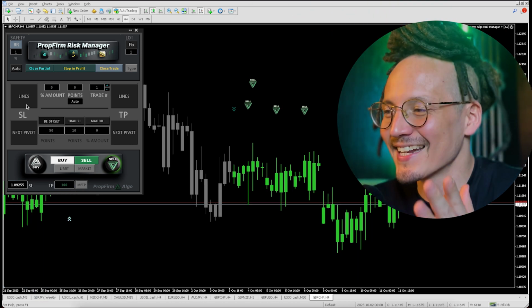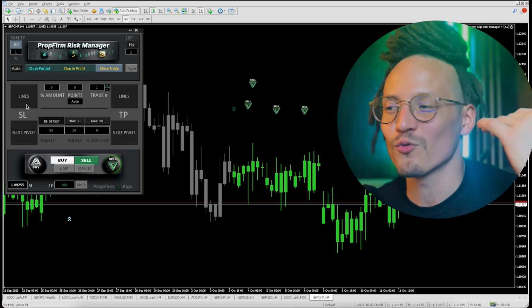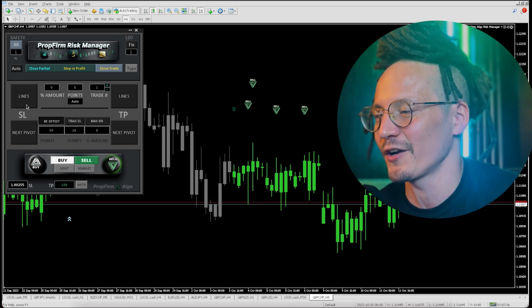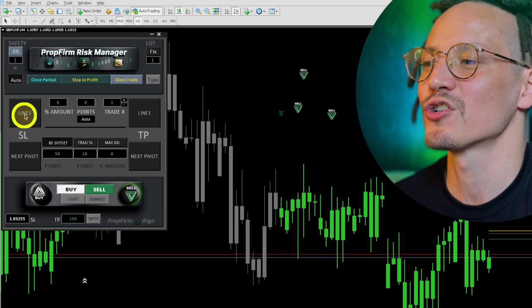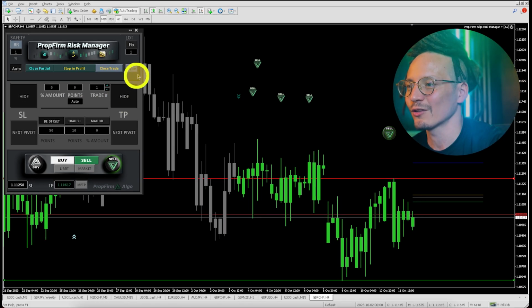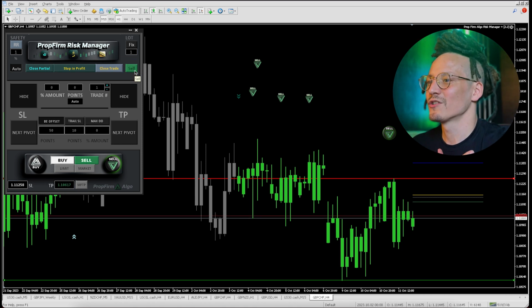So this is how easy it is to create a limit order to equal a set percentage. If you want to risk 1%, 2%, 3%, 0.5%, 0.1%, this is how you do it. Right here, the first thing you're going to do is show your lines. You're going to click show lines and be able to select what type of order you want this limit to be. In this case, we're going to choose sell right here, and then we're going to click limit.